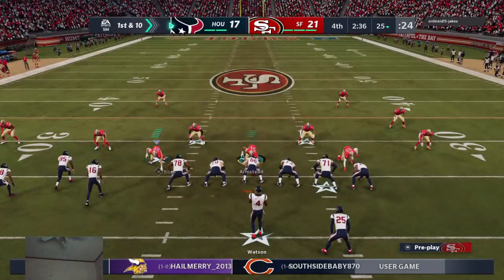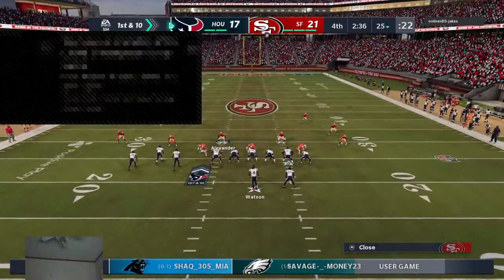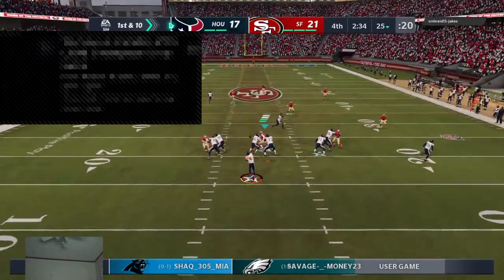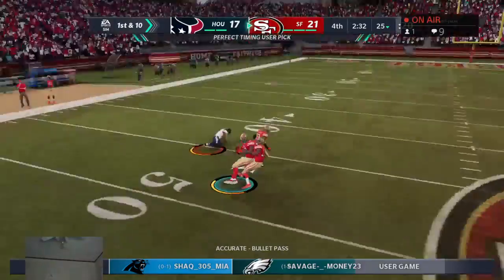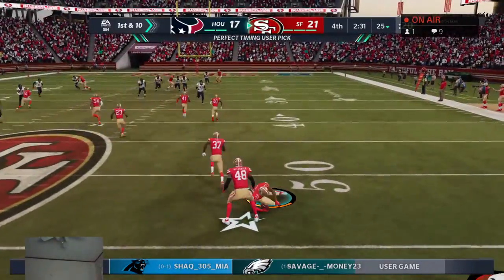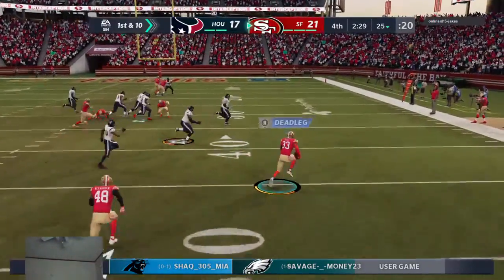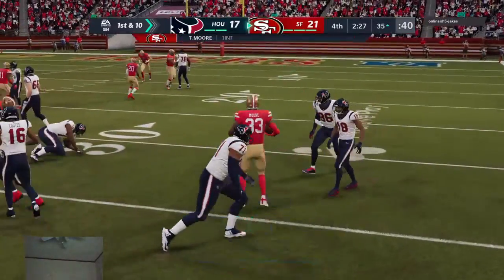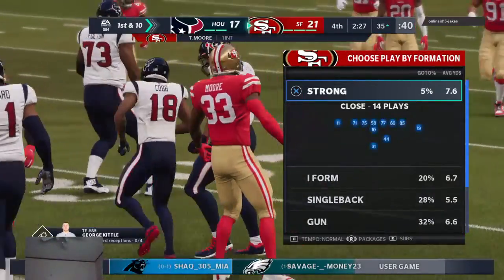The Texans offense ready to go here for their next drive. Now the bad news for them, they've seen that cushion they once had, and they're working from behind. And, oh, a crusher there as it's intercepted. Picked by Tarvarius Moore. And the return here is stopped at the 35-yard line.